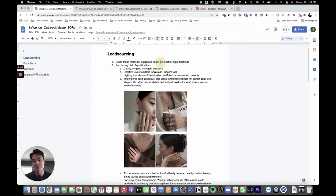So let's say you start off with using competitor tags, which is just simply going to a competitor Instagram page, going to their tagged section and just looking at all the posts that have them tagged, right? So a lot of these posts are going to be influencers that they've either paid to collab with or that they've done gifted collabs with.